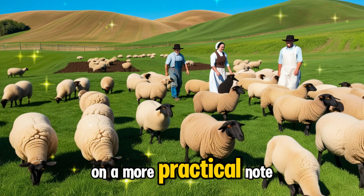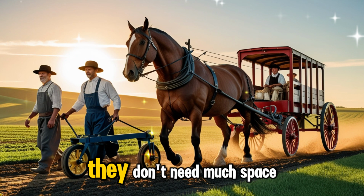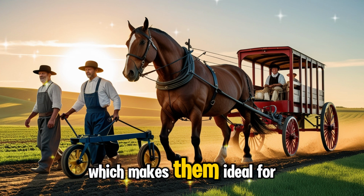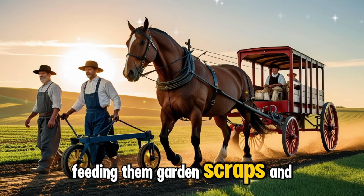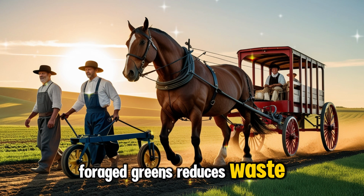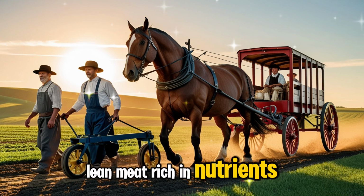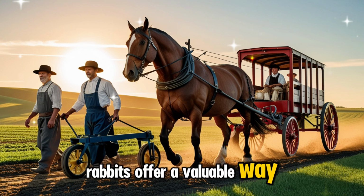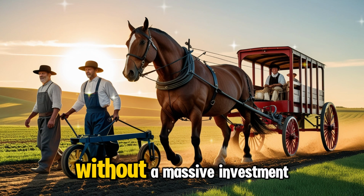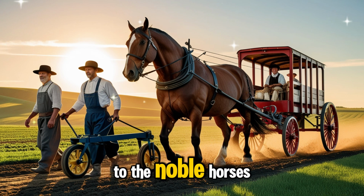On a more practical note, raising rabbits can be a sustainable choice for families. They don't need much space, which makes them ideal for smaller farms or backyards. Feeding them garden scraps and foraged greens reduces waste while providing a source of healthy, lean meat, rich in nutrients. With their quick reproduction, rabbits offer a valuable way to increase local food sources without a massive investment.